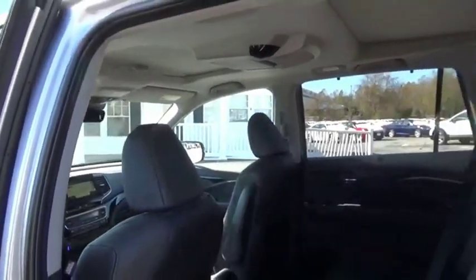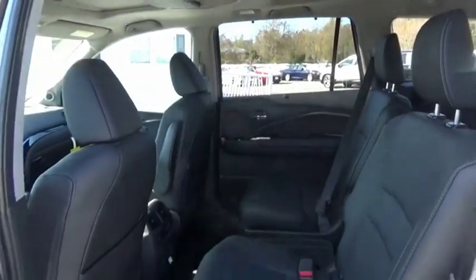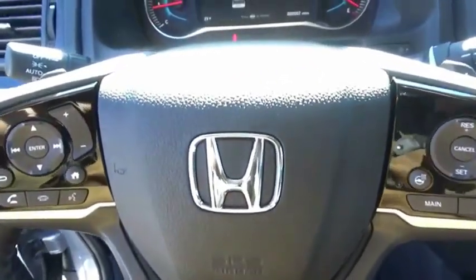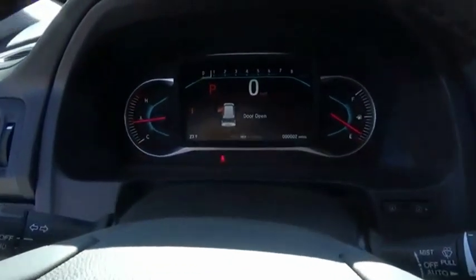You'll be ready for almost anything in the Honda Pilot. If affordable style and reliability are what you're looking for, this vehicle couldn't be more perfect. Drive it today.